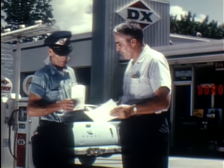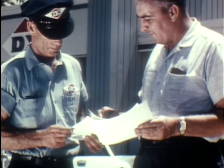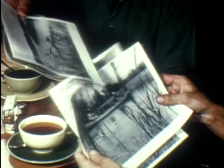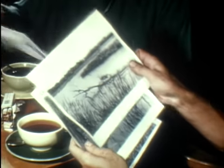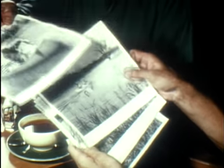Now it's up to the local leaders. The approved project must be further sold to the community and funds raised to buy the land. That's the community's part in this cooperative program. Photos of lakes in other communities are good sales materials.